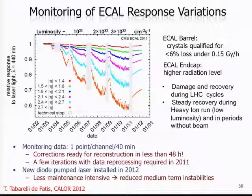This is the relative response to laser light of our crystals. As you know, the crystals get yellow, and the light transmission is affected. This is affected more in the endcap region, so that is at large eta, less in the central region, where crystals have been qualified for less than 6% loss over this amount of radiation.